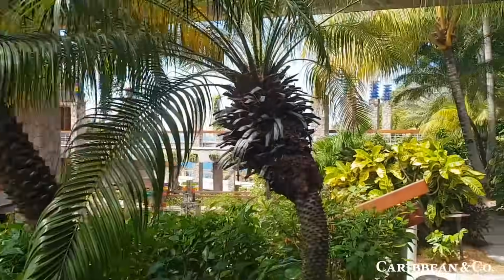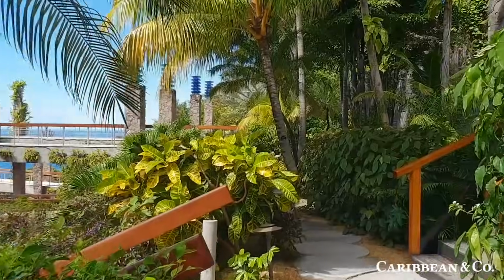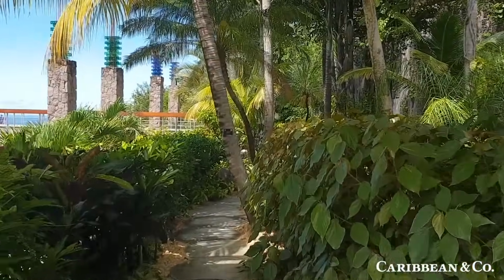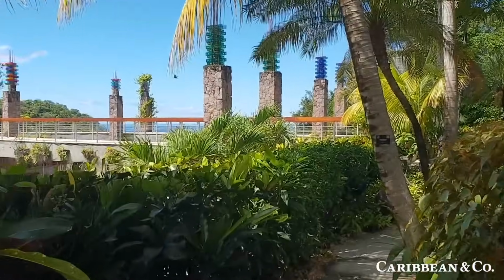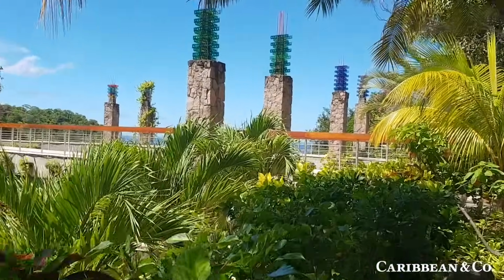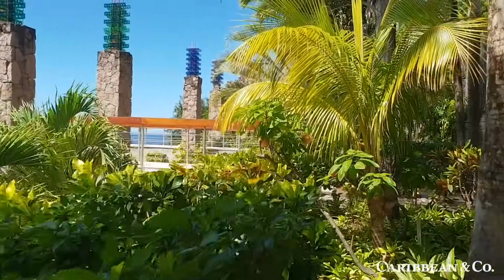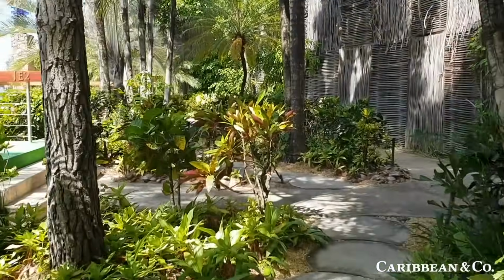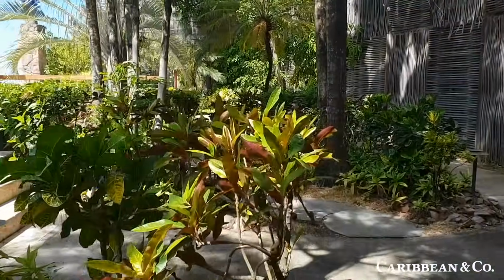I'm going to be using a lot of cliche words, and I do apologize for that, but it's so beautiful here that taking it all in and trying to come up with unique words to describe it is somewhat problematic. In any event, we are walking to my room, and here we go.